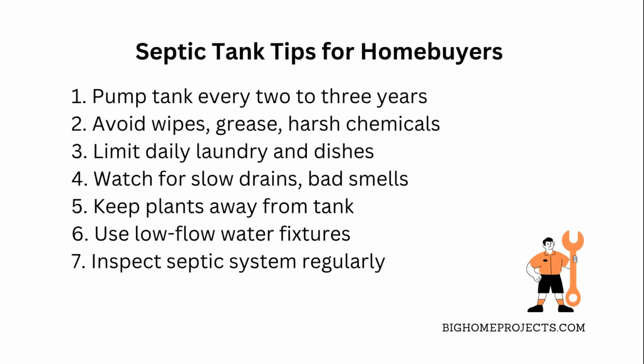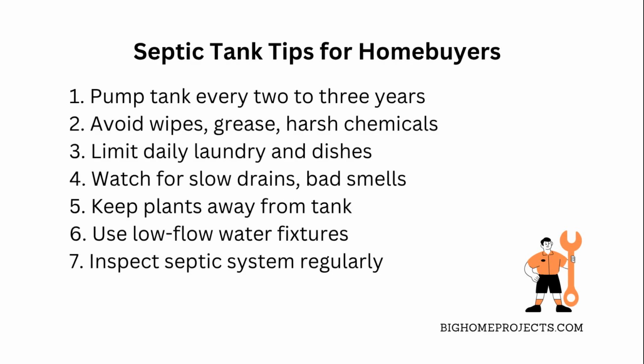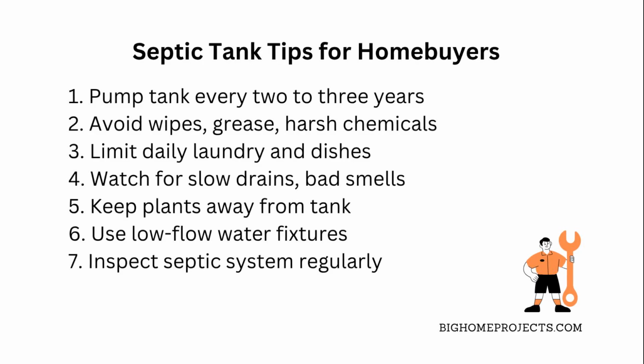Plant trees and bushes away from your tank and drain field to avoid root damage. Conserve water with low-flow fixtures to reduce strain on the system. Make sure your septic system is inspected regularly, especially if you're buying the property, to avoid surprises.